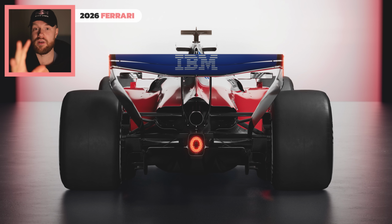What I do not like is the blued out IBM on the back of the rear wing. The Ferrari should never have a solid color that isn't red, white, or black on it, and that solid blue is just unacceptable. So I will absolutely be changing that. But there's way more I like about it than I don't.